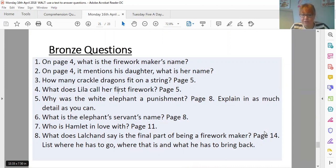On page 4, it mentions his daughter. What is her name? How many crackle dragons fit on a string? So look on page 5. What does Leela call her first firework? On page 5. Okay, why was the white elephant a punishment?